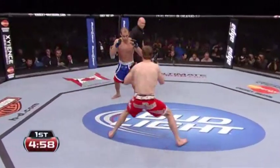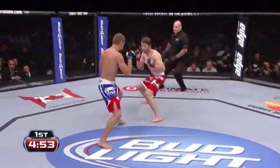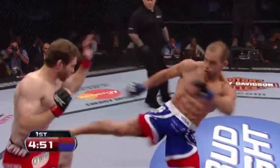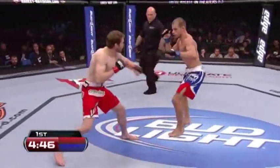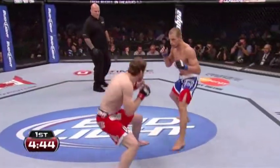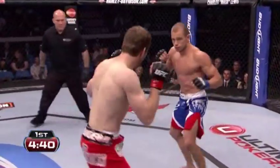Blue trunks for the Finn, Anton Kuivanen. Mitch Clarke, the Canadian, is in the red trunks. Kuivanen is ripped. I mean, that kid looks like he's about 4% body fat. Shredded after the weigh-ins. Yeah, that is a big 155er. Nice lot of muscle tone on him. Yep, nice counter left there, Joe.